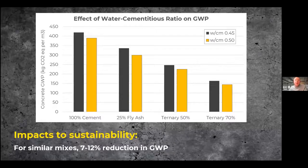As a quick example of how water to cement ratio can impact the GWP of a mix, you can see here looking at a 0.45 compared to a 0.50, across the spectrum of cementitious combinations: 100% cement, 25% fly ash, a ternary blend, and 50% and 70%. You can see a reduction that realizes about a 7 to 12% reduction in GWP for similar mixes. And as an interesting note, reductions in water to cement ratio or water to cementitious ratio are not always achieved through reducing water content, as many would believe. Frequently, in order to maintain positive plastic properties, such as pumpability and finishability, the water content can only go so low. This results in lower water to cement ratios being realized through increasing cement content, which ultimately amplifies the negative impacts to sustainability.